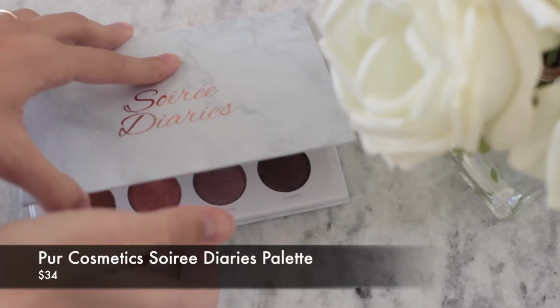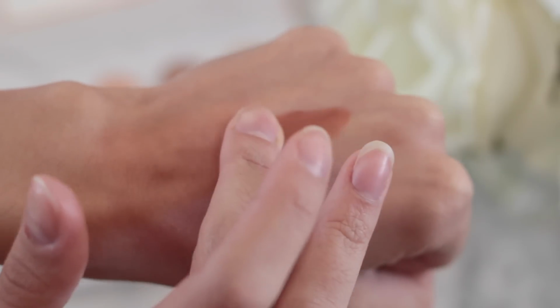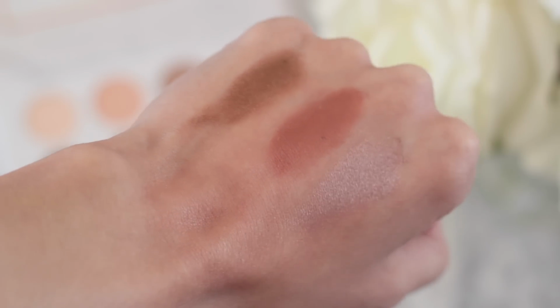The quality of everything is really nice, and I think this palette retails in the $30 price range. So again, worth more than what you're paying for the entire box. So this has been something I've enjoyed a lot, and I'm glad that I've gotten to use it. It's been a nice addition to my makeup collection, and I'm really excited to see what the new Pure Boxycharm collab palette is like. So that is it for today's video.